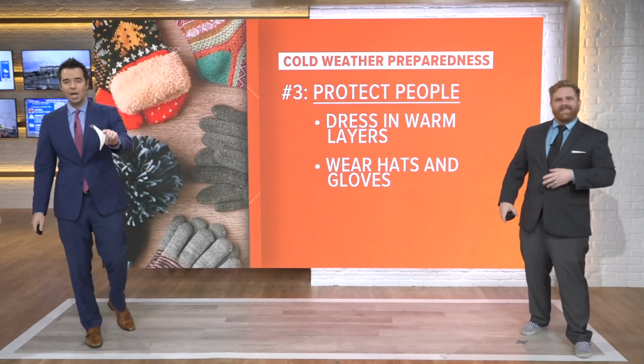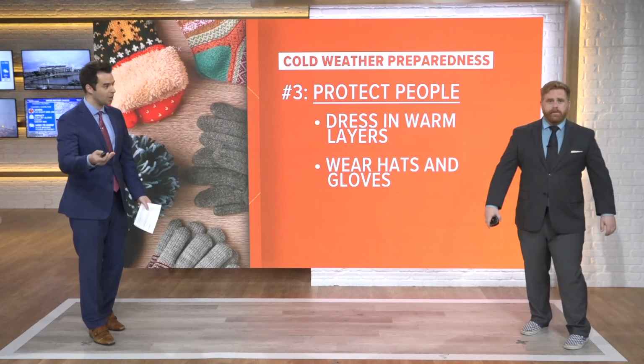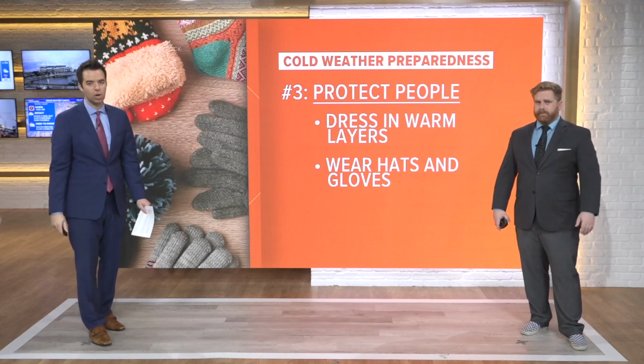Get a friend. The third step of protection, protect people. Dress in warm layers and wear hats or gloves if you need to. We joke all the time about it being flip-flop weather in Florida, but if you have to be outside for prolonged periods of time, just be smart before you go outside.